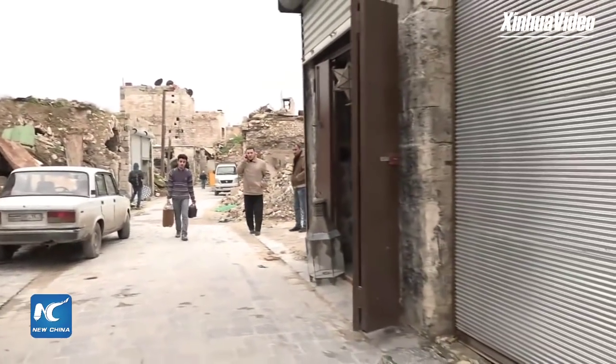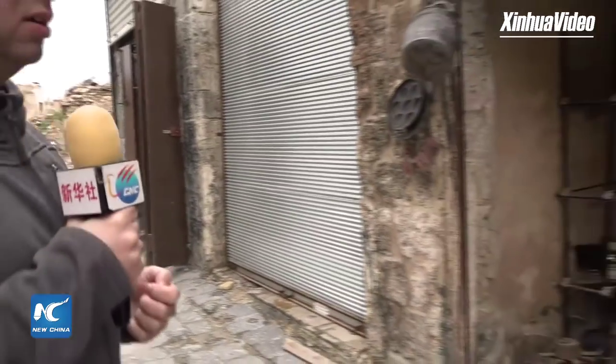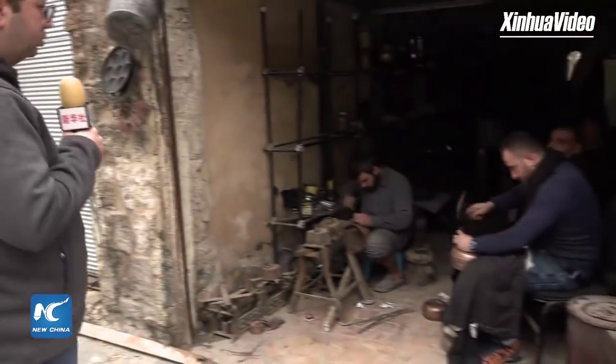So amid this destruction, we can still hear life beating here. And this is another place that is making also copper products.